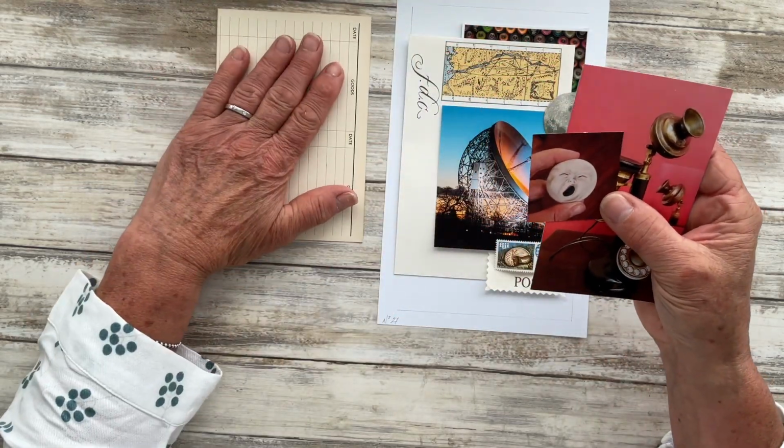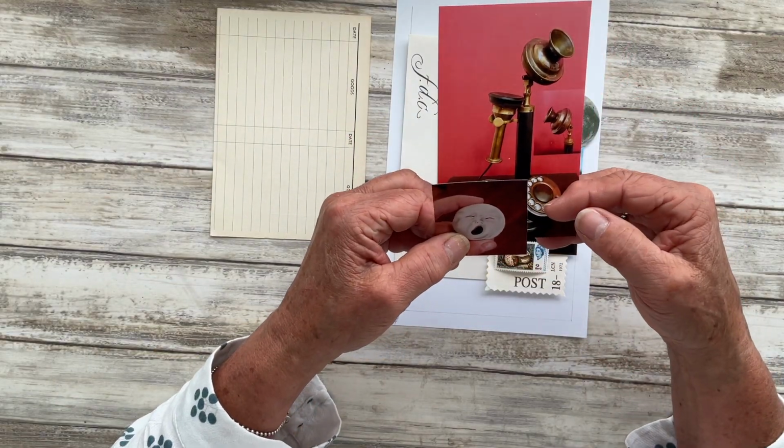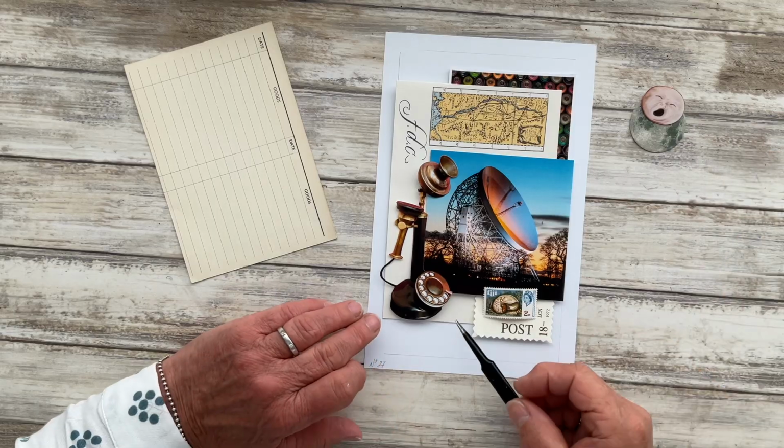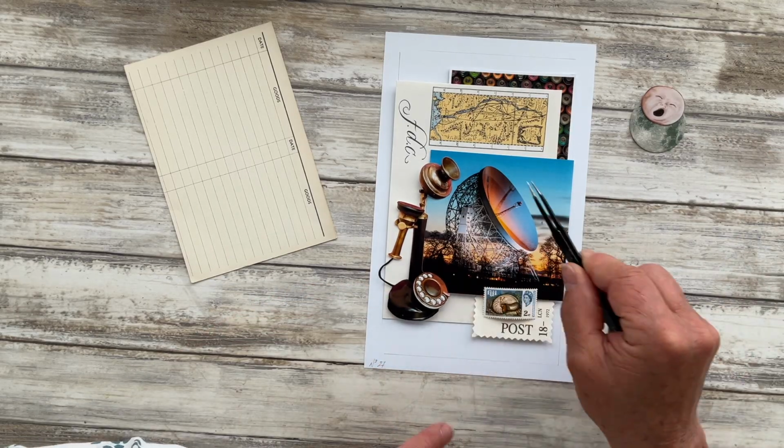I still want to audition this, but I want to go away and fussy cut my telephone out and my man in the moon face. So I'll do that and then I'll be back. So I've cut out my telephone and I've just popped it on here along this left hand edge. And I'm actually quite liking that.